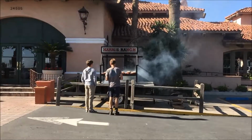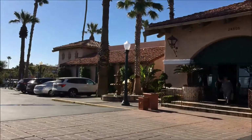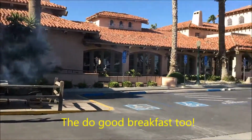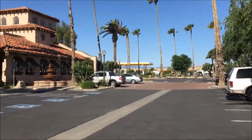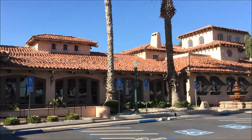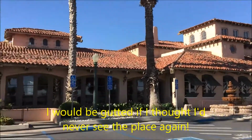Just spent a very enjoyable evening at Harris Ranch. So just had breakfast here, and due to head out now. This is always one of my very favourite stopover places. I love this place. Just hope I get to see it again sometime.